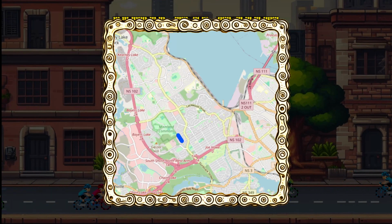In today's video, I'll be spotlighting the Mainland Linear Trail that connects the Wedgwood, Glenbourne, and Clayton Park West neighborhoods in mainland Halifax. The trail runs north-south, mirroring Dunbrack Street north of Highway 102.